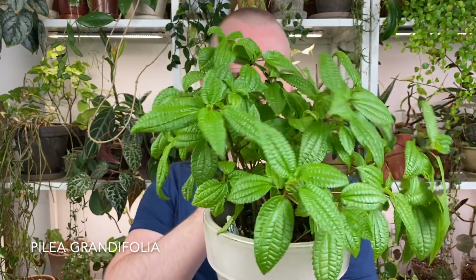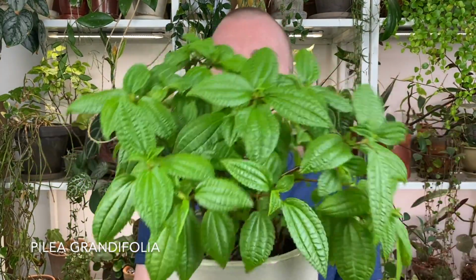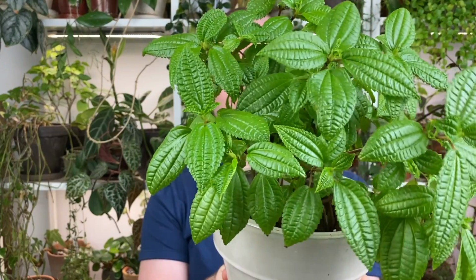A very, not similar, but often mistaken to be peperomias because of their name alone, Pileas. So this is a Pilea grandifolia right here. Obviously this looks nothing like a peperomia, it doesn't read peperomia at all, but probably the main reason why we are often kind of combining Pileas is because of this little guy right here, the Pilea peperomioides. So this is kind of a two for today.